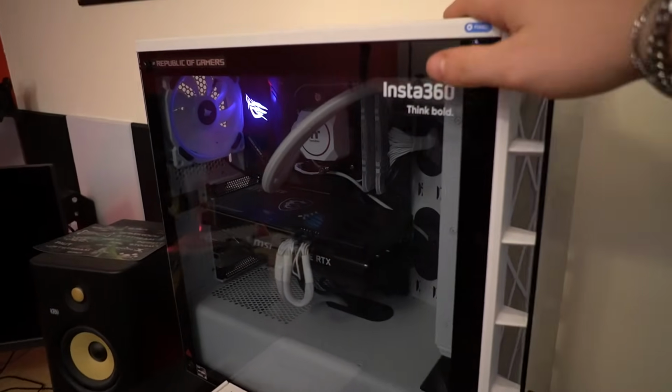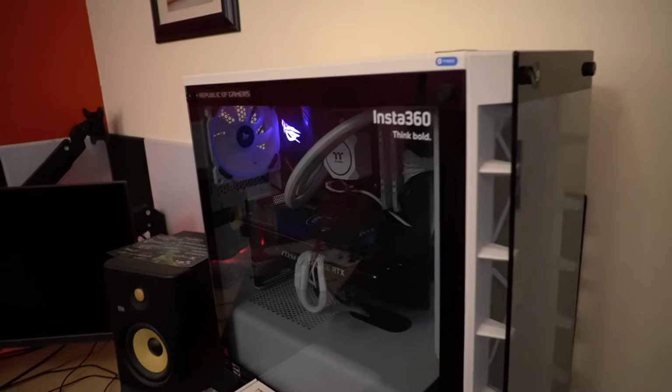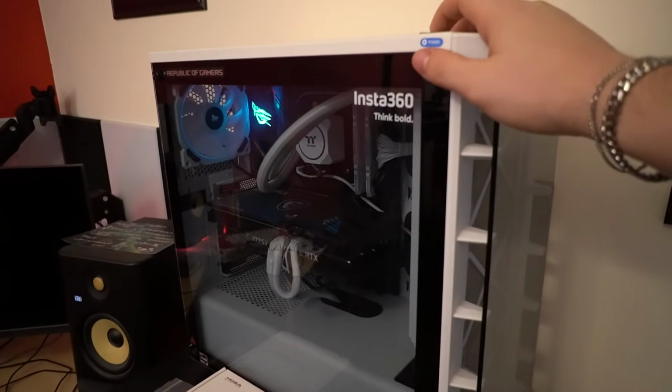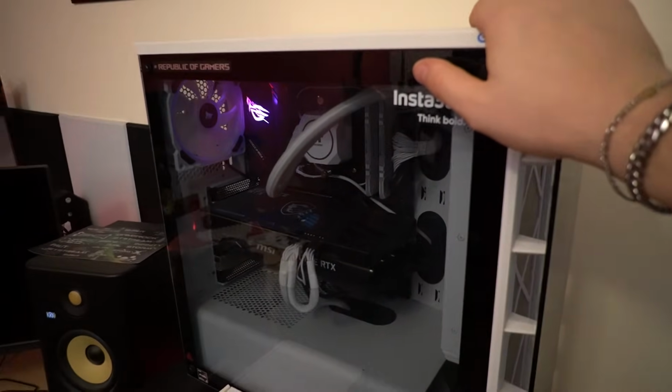It still does all my editing and stuff, of course. It doesn't keep up that well if I'm trying to do iRacing recording. It does the best it can. It lasted me a long time being a sim racing rig as well, so I can't complain. This is a good PC.